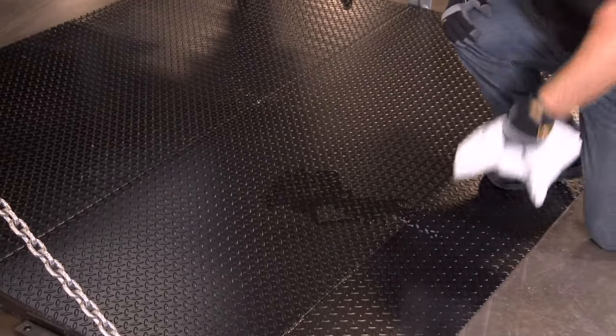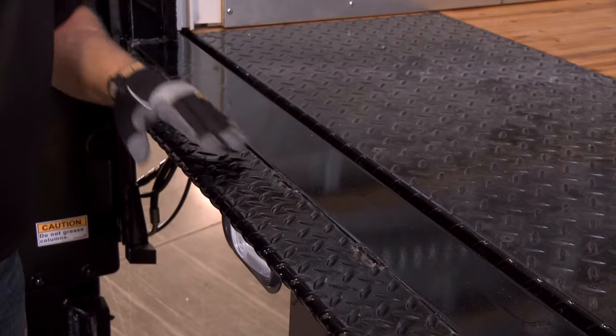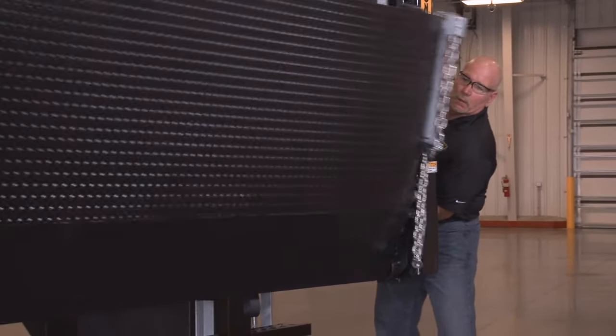Check for rust, dirt, and oily surfaces on the liftgate. If any appear, then clean off the liftgate. Check all weld surfaces for cracks or breaks, bends, or weld fatigue. Most importantly, you should make sure that the liftgate is operating smoothly.